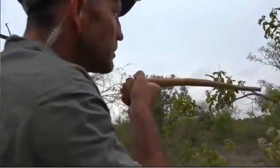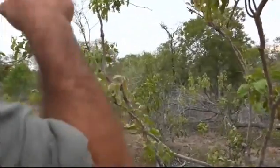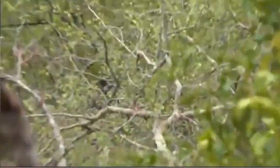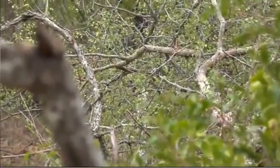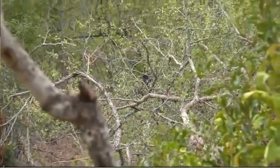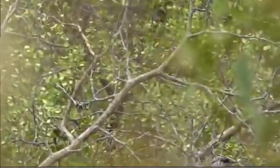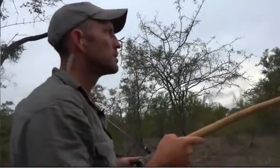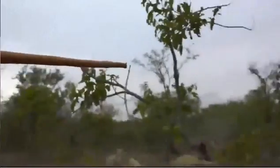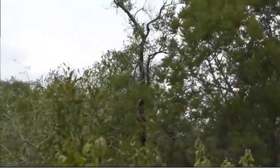There are two birds in there, just in that knobthorn. You see them there? I think it's a plum-coloured starling. Let's move this way. There. It's not a plum-coloured starling. That's a little batis. No, it's a puffback shrike. Puffback shrike. And it makes a call that goes... You see it there? It's right in the open now. There we go.